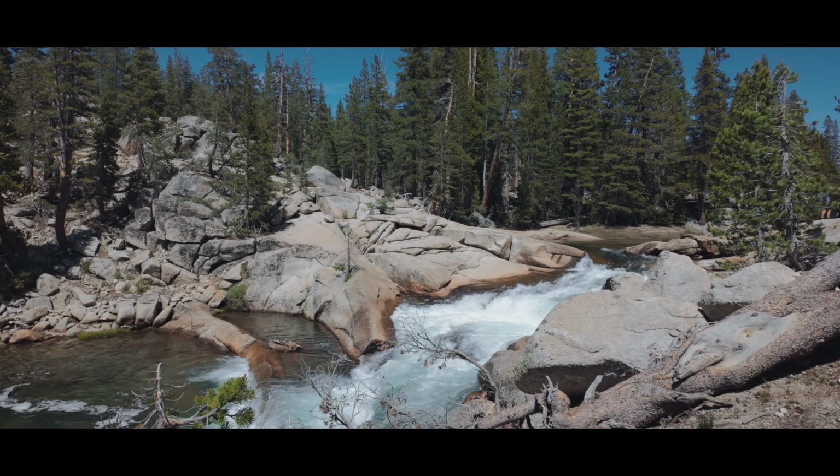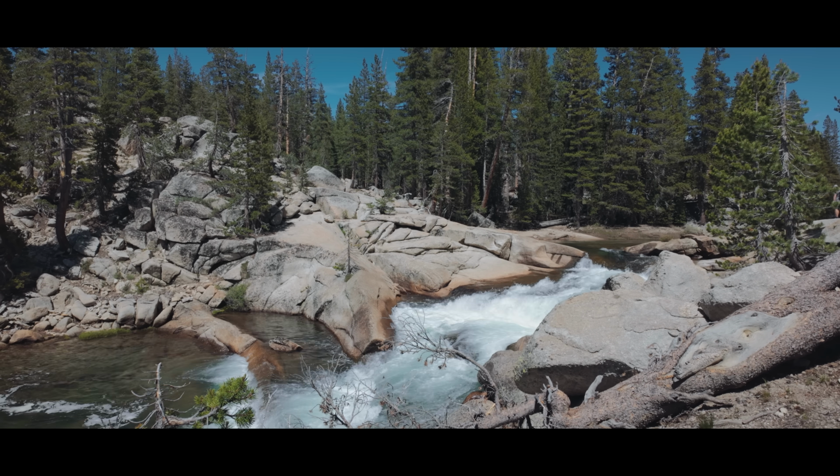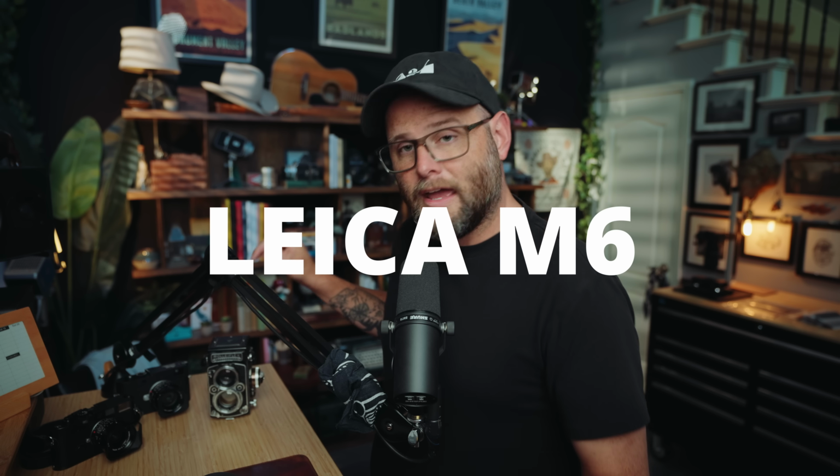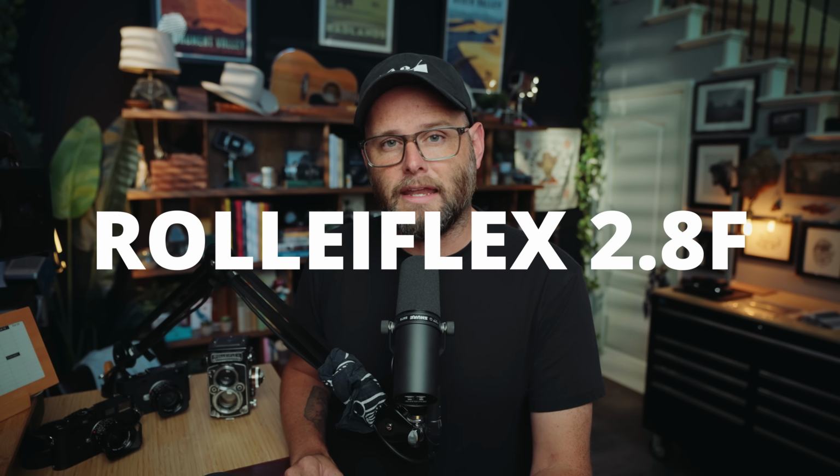We're going to be looking at some photos today, similar compositions, but 3 different experiences with 3 different outcomes. These photos will be on the Leica M11, the Leica M6, and the Rolleiflex 2.8F. That's digital, 35mm film, which is this sized, and medium format film, which is this sized.